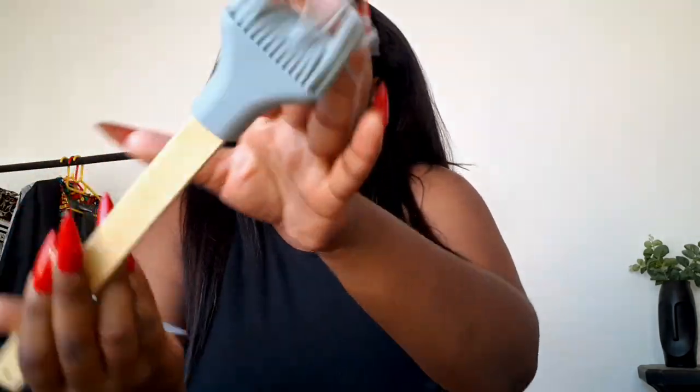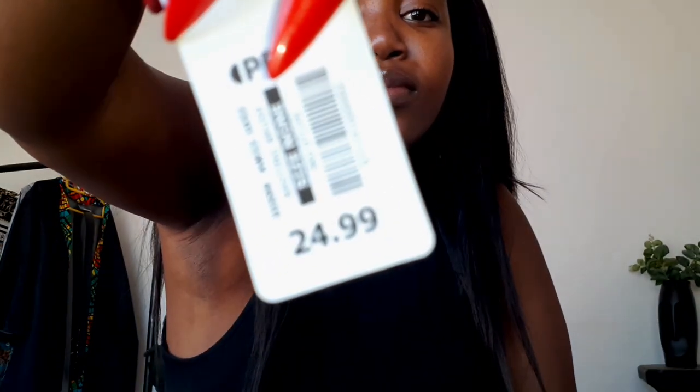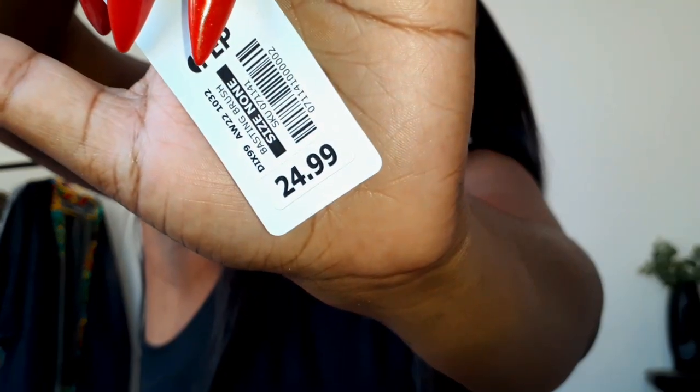From today on, I'll be able to just brush the liquid onto the cookies without stress. This is absolutely beautiful. I love the fact that it's rubber. It's just perfect. 100% perfection. And this was R24.99. If it can only focus. So it's wood here, and then at the top is rubber, which is absolutely interesting and exciting. So I can't wait to use this, guys.